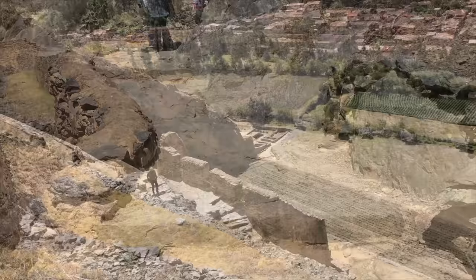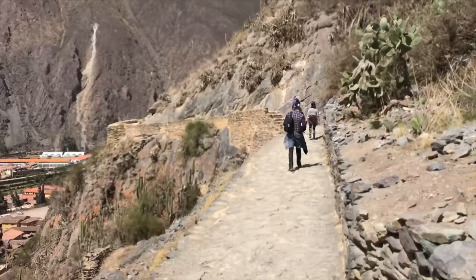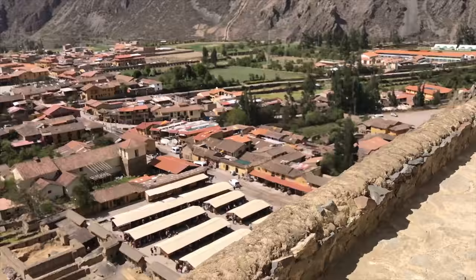You can see the agriculture still functioning here after hundreds, if not thousands, of years. And we're at the dizzying heights, so we can look down again at the town of Ollantaytambo. And this shows you how precipitous this high area is.